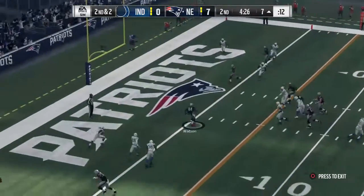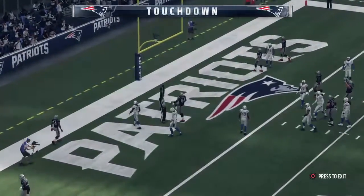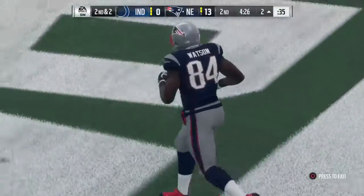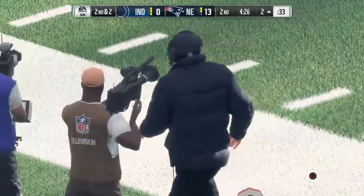On second down, here's Brady. And he's in. Touchdown, Patriots. Benjamin Watson. A 7-yard touchdown grab. And the Patriots add on to their lead.